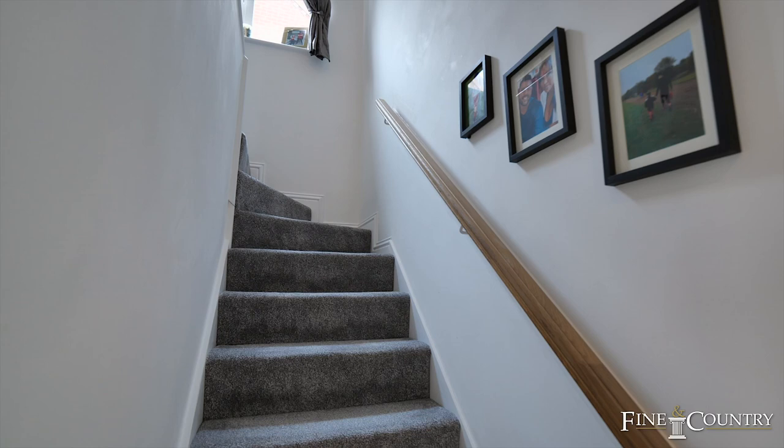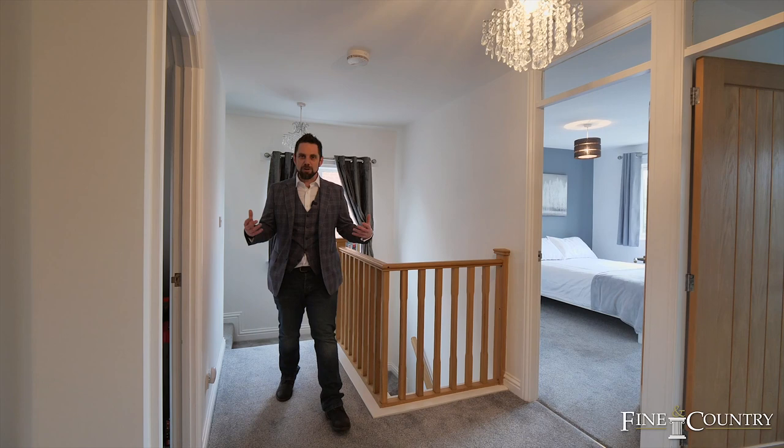And here we are in this remarkable home on the first floor landing, leading to four bedrooms, ensuite to the principal on this floor, and family bathroom as well. Let's go and have a look.